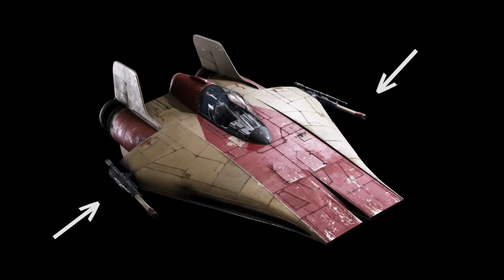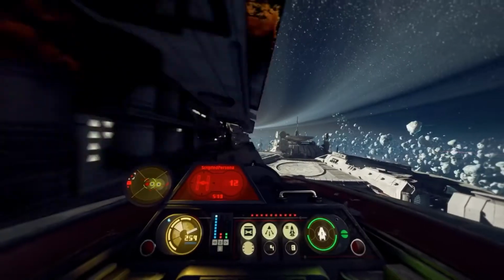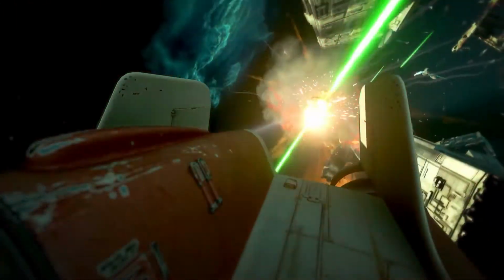Number 6. A-Wing's laser cannons could elevate or depress by 60 degrees in the standard model. This has fun A-Wing component written all over it, but it remains to be seen if Squadrons will incorporate this into the game. Some later models of A-Wings were even able to rotate their laser cannons 360 degrees, so if they put that in the game, you don't even have to sideslip.